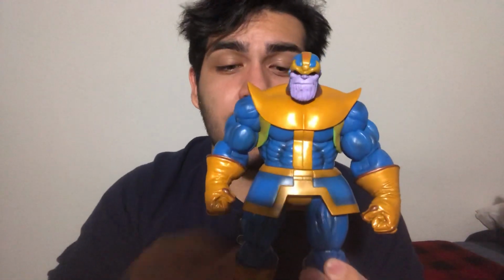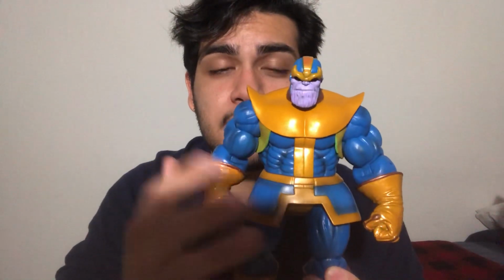It's a very simple custom I did to him. Literally, anyone can do this. I just added the straps under him. I was gonna redo his belt here, but I decided not to do that. But my favorite part of this figure is obviously his head.